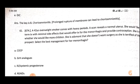Prolonged rupture of membrane can lead to chorioamnionitis. Okay.